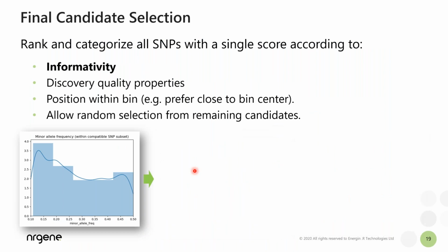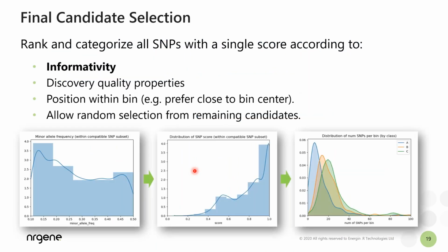The next stage is to make the final decision. That final decision is based not on a filter, but on ranking of the SNPs per bin according to a few criteria. The first and most important is informativity. To the left, you see the distribution of the minor allele frequency of the SNPs, and you can see that all of them qualify for a certain criterion of being above 0.1, meaning the minor allele frequency is more than 10% of the 46 samples. But you can still apply some more stringent thresholds and be as close to 0.5 as possible.